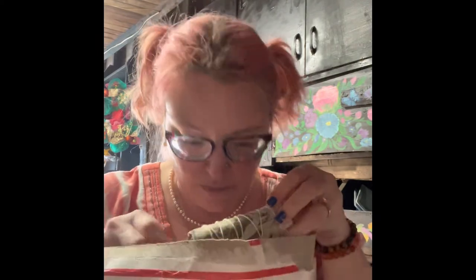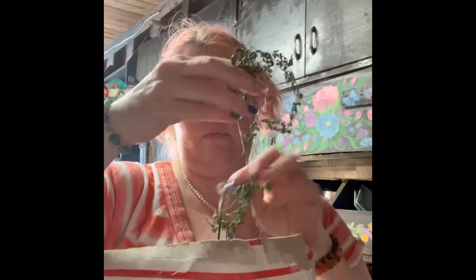Sorry, I'm just removing these styrofoam balls. I want to try to keep them all in the package. Yeah, this is a different smudge stick. They're all different. They're all very lovely. I'm not sure what this is yet.